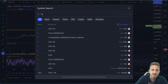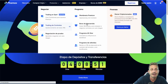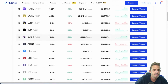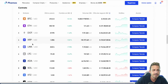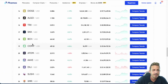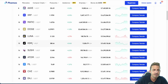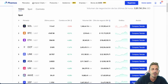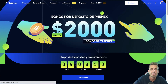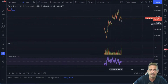Let's take a look at Theta. Dash can be traded on Phemex, actually, I think. Let's take a look here at what we got on Phemex, because it can't be traded on Bybit. No, it cannot be traded on Phemex. Can Theta be traded on Phemex? No. I can't see Theta here. I know Theta can be traded on Bybit now. They've just added Theta Network. I'm actually going to potentially place a long position on Theta. Let's take a look at Theta first, okay? And then we'll be taking a look at it on Bybit.